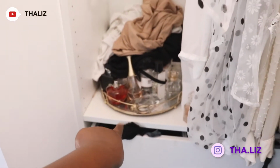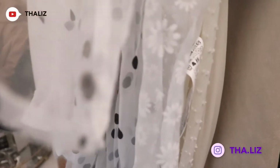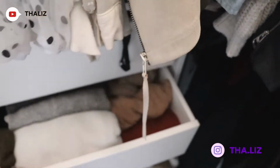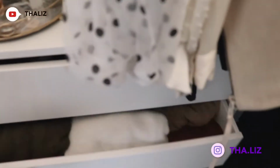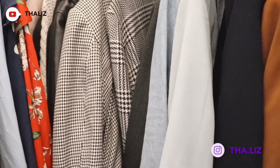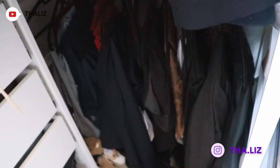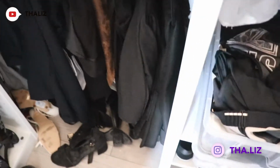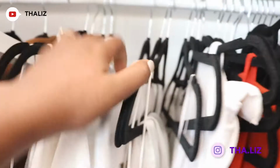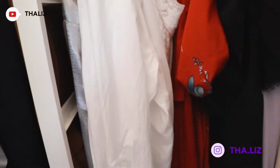Then we have a first mess here with my perfume. Then here we have some lady stuff. Here are all my sweaters, pants using the Marie Kondo method, and then we have all my blazers. I'm a blazer freak. Here are all my pants, and down there we still have shoes, so I have to sort that out. Then here we have all my dresses with the color corrected code.